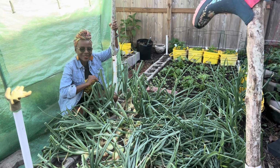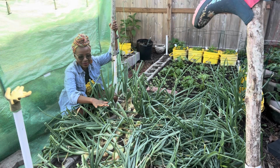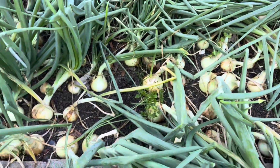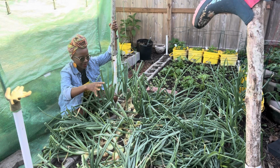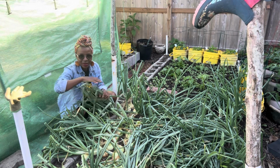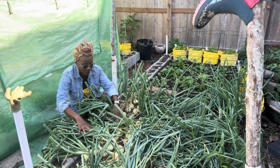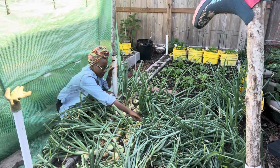Moving right along on this bed here, I have onions. These are the onions I planted in early December, in the fall of last year. And so we are in the spring and these are ready for harvesting. I've harvested some already and I know it's ready for harvesting because the greens are falling over like this. So it means the growth has stopped and the onions, they've bulbed beautifully.